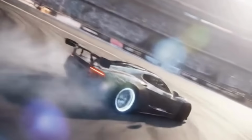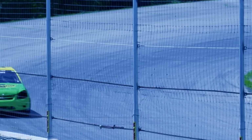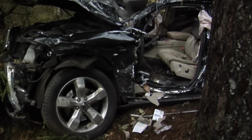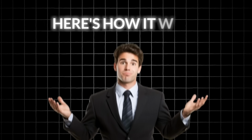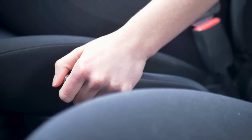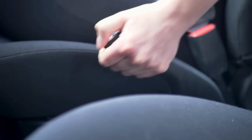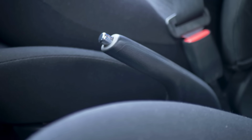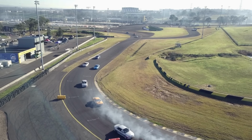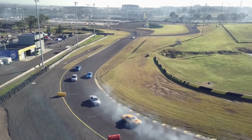Hack number 1, the handbrake turn. This one sounds like something straight out of an action movie. But it's a real technique that experienced drivers and professional racers have been using for decades. And in the right situation, it could save your life. Here's how it works. When you need to make a sharp, fast turn and normal steering isn't going to cut it, you lock up the rear wheels using the handbrake while simultaneously turning the wheel in the direction you want to go. The rear end swings out, the car rotates, and you point it exactly where you need to be.